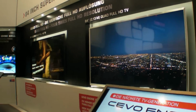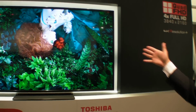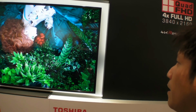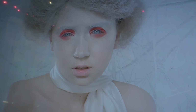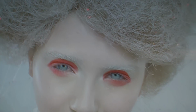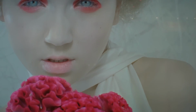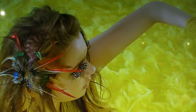Now, these demos are 4K native content, shot by 4K digital cameras. For example, this one is taken by our production company, and this is shot by a 4K digital camera called the Red Epic. And you can see four times more resolution compared to Full HD. You can see the natural depth, and also the resolution, very precise over here. You can see a single hair over here. You can see the very fine detail of the feather over there.